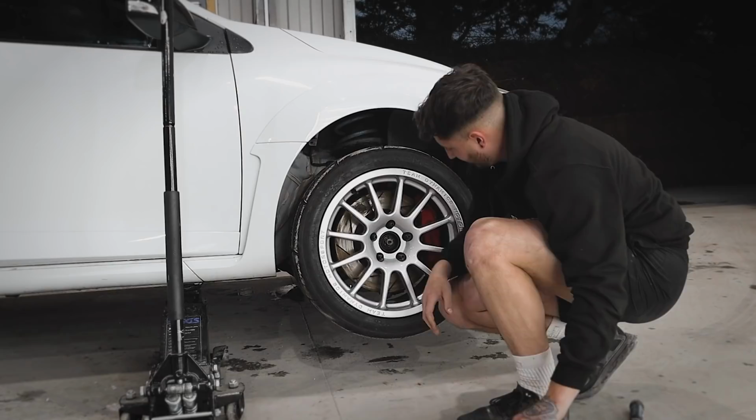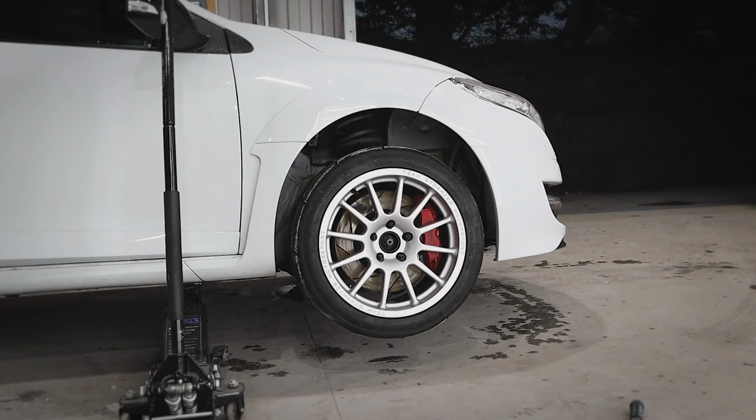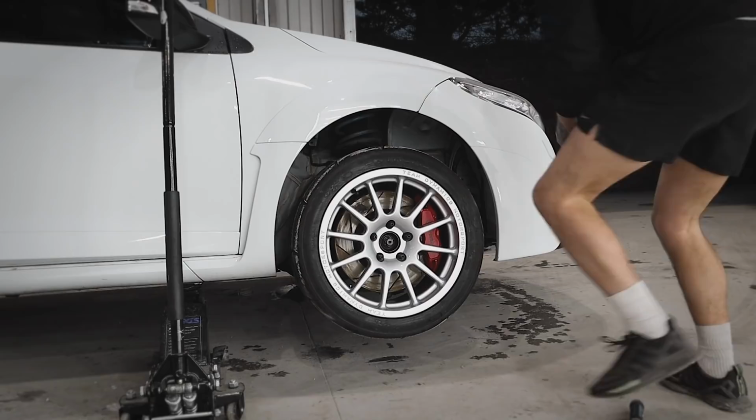Oh, you know what? That is looking cool. I need to step back for that. Yeah, you know what? Silver's gonna work. I think silver is really gonna work. This looks mega. Where's that socket gone? See, that's cool. Lovely.